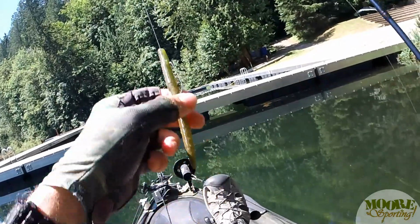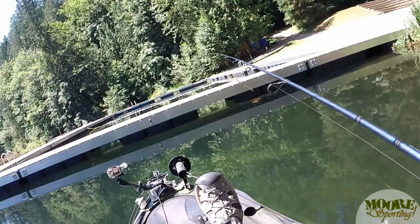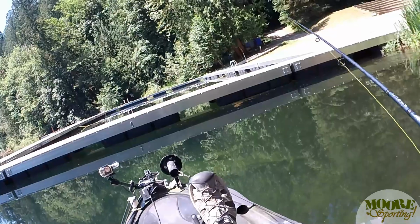All right, we're putting a full-size Senko back on. Enough catching these little super micro dinks. Hopefully I can catch some that are, I don't know, at least 10 inches? One can only hope.